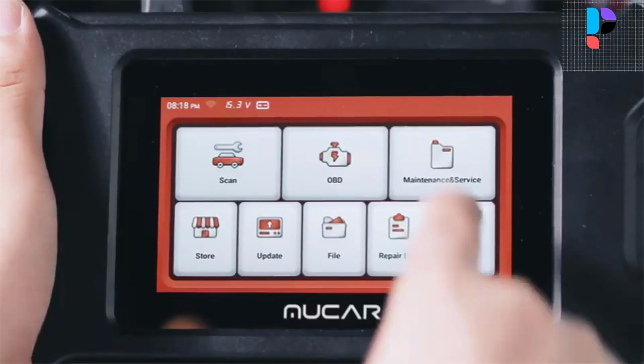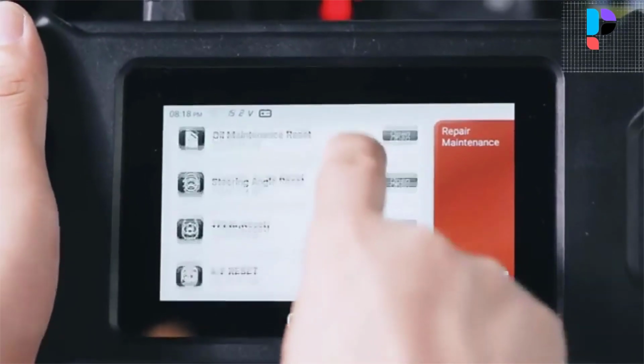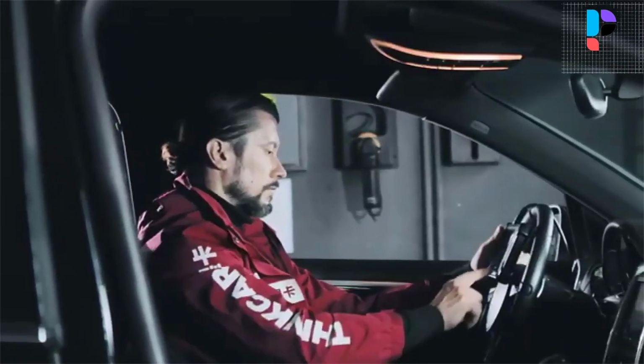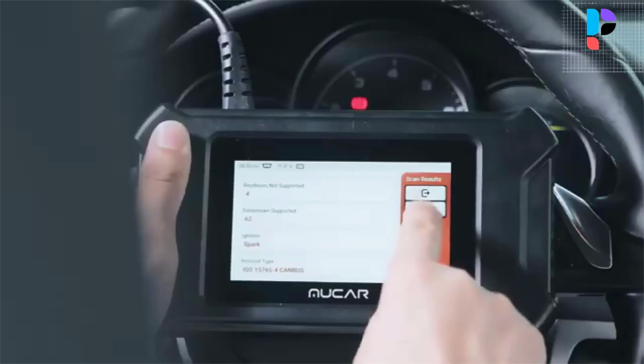Macar CS90 scanner only works for the engine system, performing a deep scan on full units of the engine, such as intake air temperature and flow, engine coolant temperature, crankshaft and camshaft position, oil pressure, fuel rail pressure, vehicle speed.